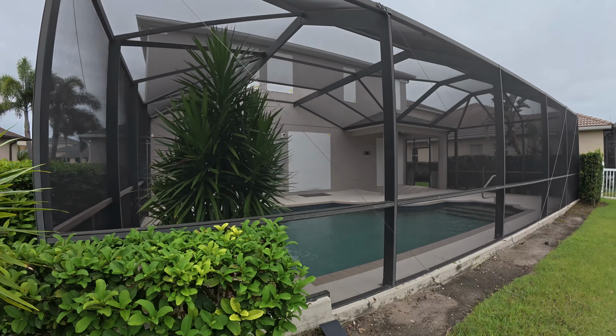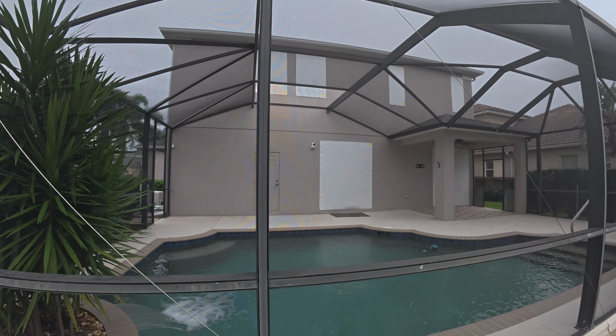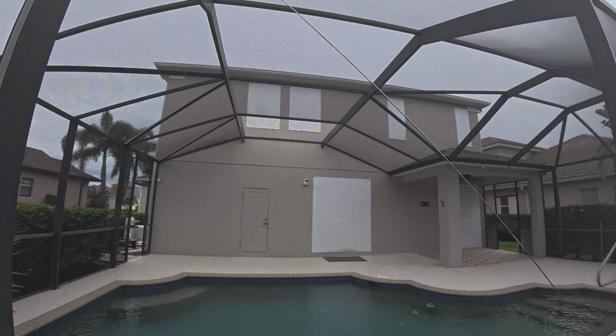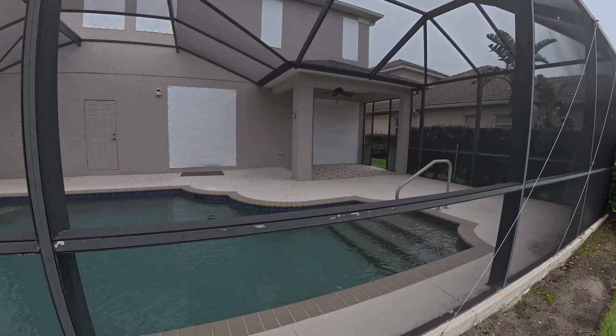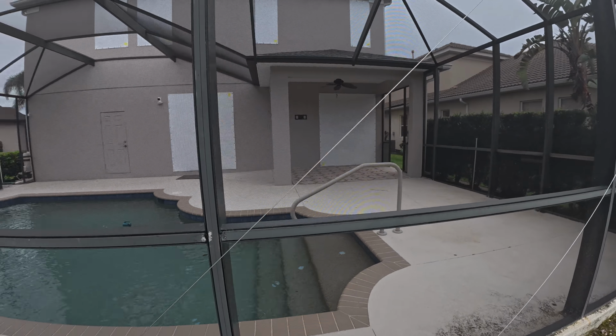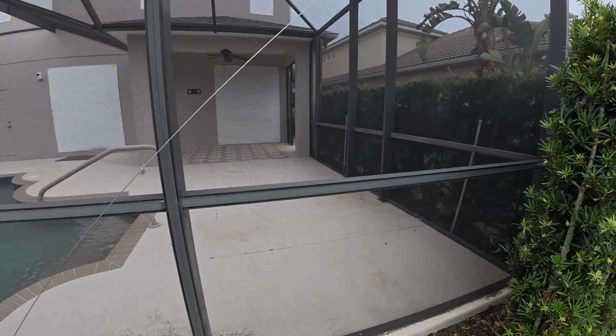We had to remove a panel from the lanai screen as well in order to board up the top rear windows of the home. Still got to get a couple things out of the pool just in case.